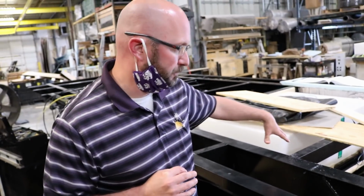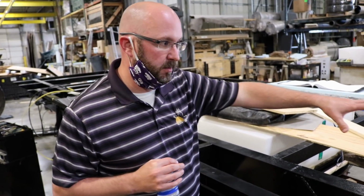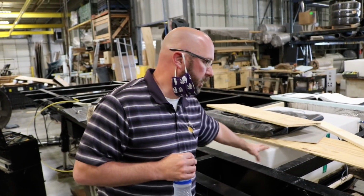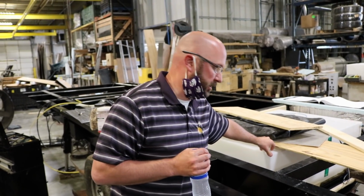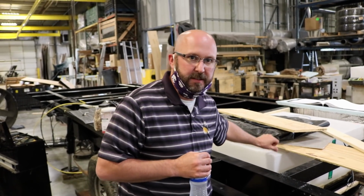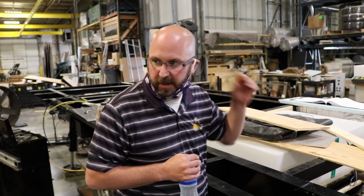Within the underbelly, we got 80-gallon gray water, 50-gallon black water, 100-gallon fresh water is our standard in the Majestic series. Same holding tanks for the Summit, but we use a 70-gallon tank in the Summit just so people don't get crazy with their weights.